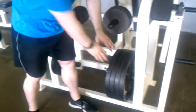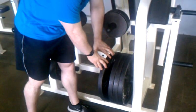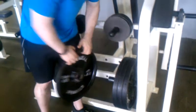There we go. And again, the reason why is, number one, it looks pretty, makes it look nice. Then it also comes back to that safety aspect. So let's switch sides over here. If I'm supposed to take off the 45-pound plate, if the numbers are facing in, I can step in here, pull the plate apart, and now I can grab the plate by the lip.